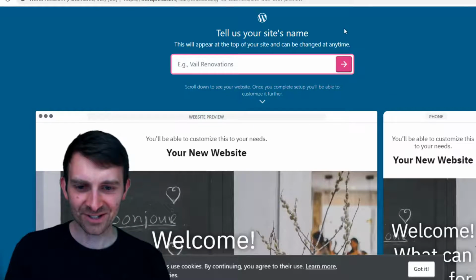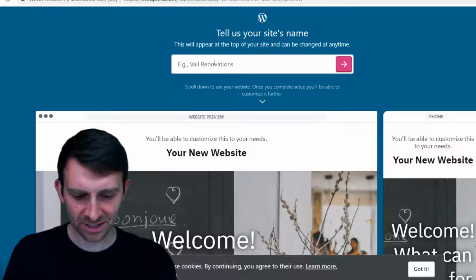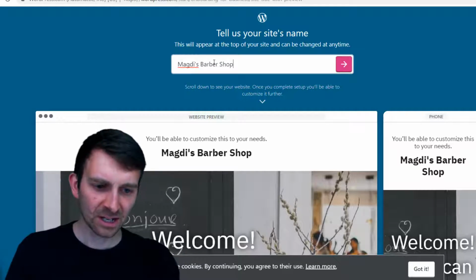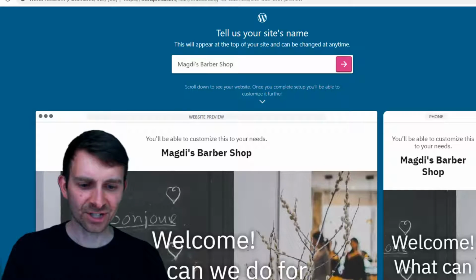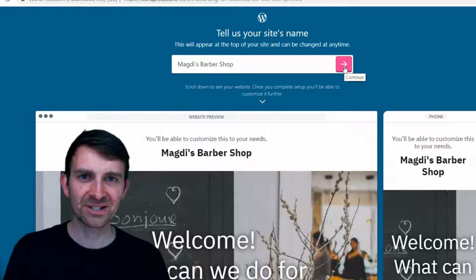Right, so anyway, let's go ahead and do that. Your site's name. Right, so we're going to call this Magdi's Barber Shop. This is interesting. All of this customization stuff here is new. I've never seen this before, so this is kind of nice. It'll save me a little bit of time.